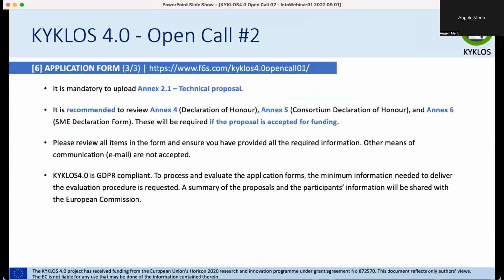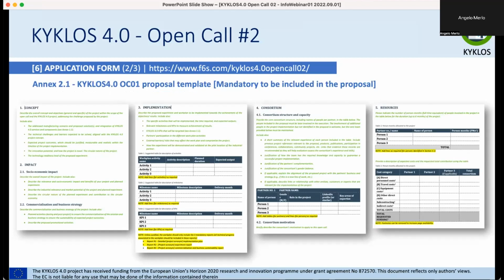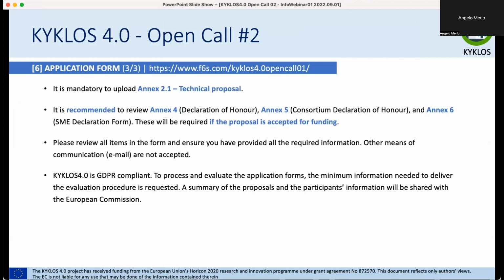Lastly, as part of the application form, keep in mind that it's mandatory to upload Annex 2.1, what I just showed you one slide ago. The technical proposal is a mandatory document. Keep in mind the page limits. The tables are there to help you in filling out the information that we're looking for, and the guidance in green text that you see here. These are all items that are going to be evaluated by the evaluators.